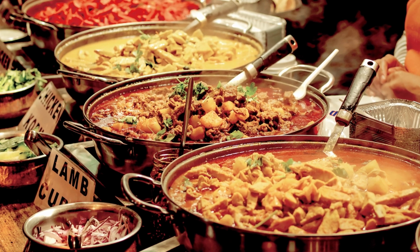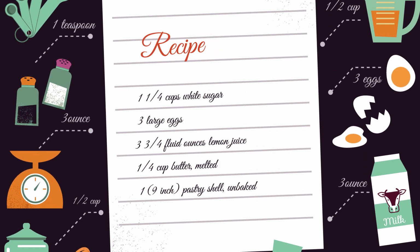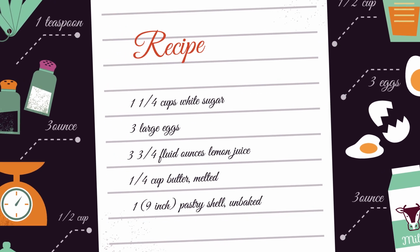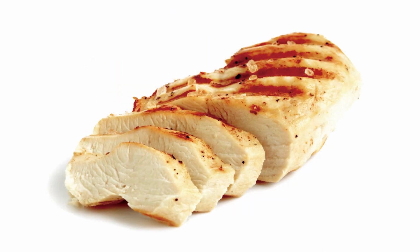Bunny chow is usually filled with curry. People use traditional recipes from Durban. The original bunny chow had no meat in it. Many types now include lamb and chicken.